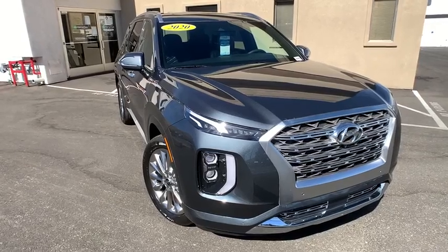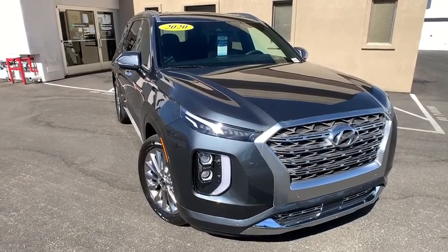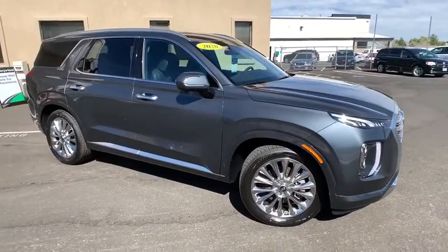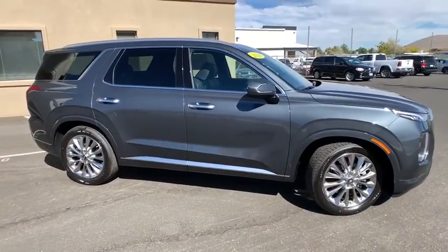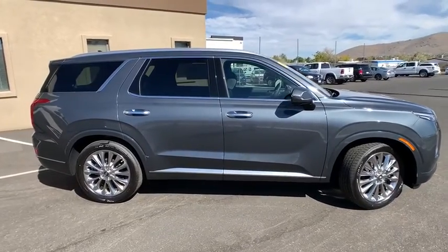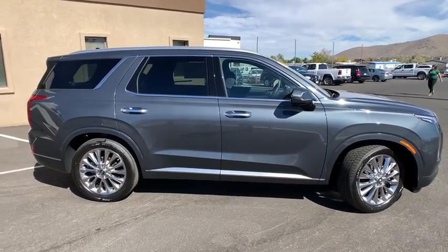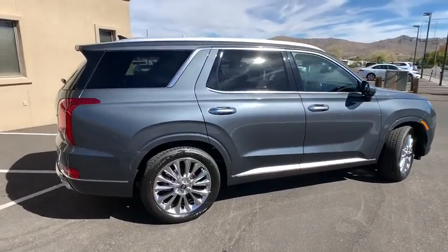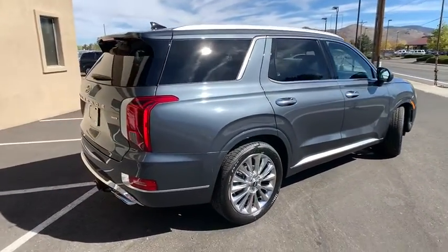Looking for the right vehicle? Check out the 2020 Hyundai Palisade. The Hyundai Palisade includes loads of interior room, third row seating, and a stylish exterior. Throw in all the additional technology features, and your family will be thrilled to ride around in style. Here are some of this vehicle's great options.